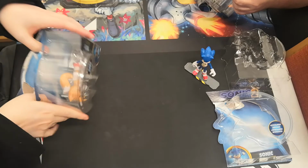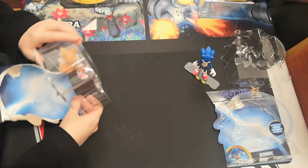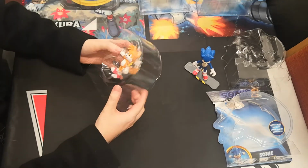Knuckles and Robotnik also only have 13 points of articulation. Yeah, that makes sense. It's probably the tails. Those tails cannot move. I think Rouge has 15. Rouge has 15. Okay. So I'm sorry, Tails.